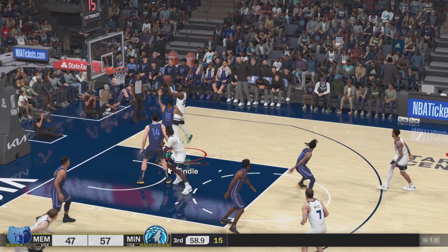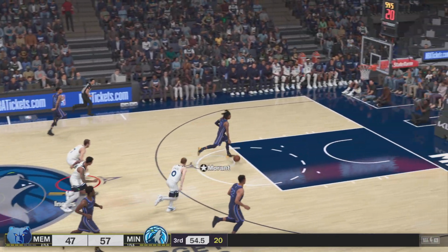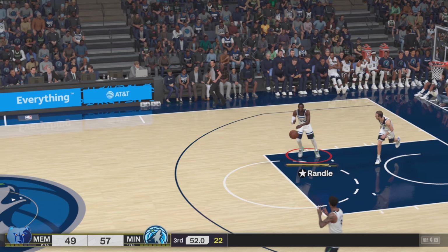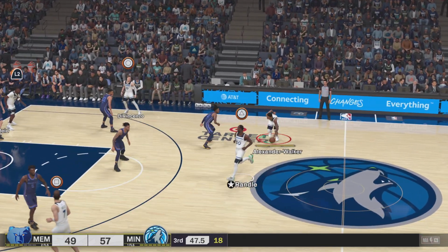Randall, right side. Back to Alexander Walker, and stolen by Morant. He's got a clear path. He's all alone. And then Morant with the jam. Unstoppable full court play. Morant just explodes off the steal and delivers it straight to the bucket.